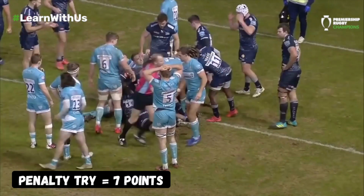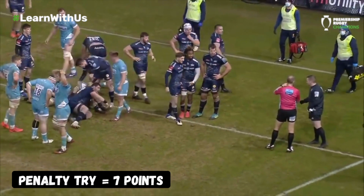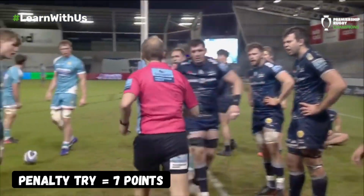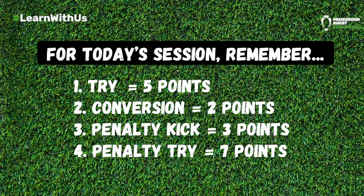If they succeed, they get 3 points for their team. Finally, a penalty try is awarded if the opposing team commits a penalty and stops an obvious try being scored, and this is worth a whopping 7 points. So the key things to remember are: a try is worth 5 points, a conversion following a try is worth 2 points, a penalty kick is worth 3 points, and a penalty try is worth 7 points.